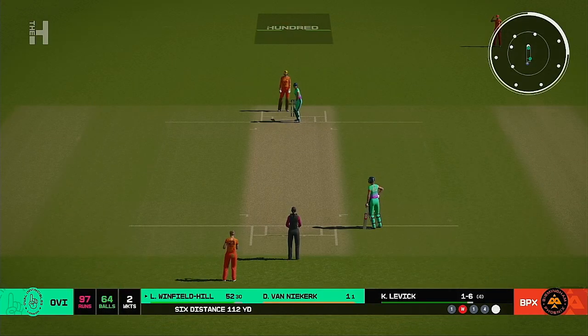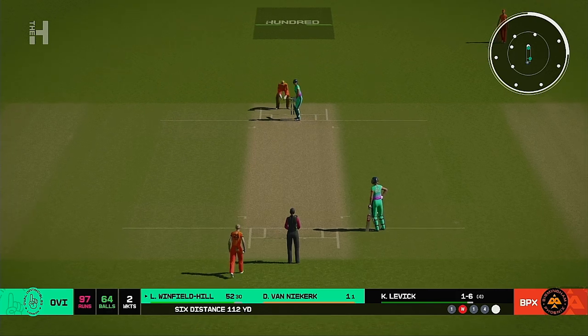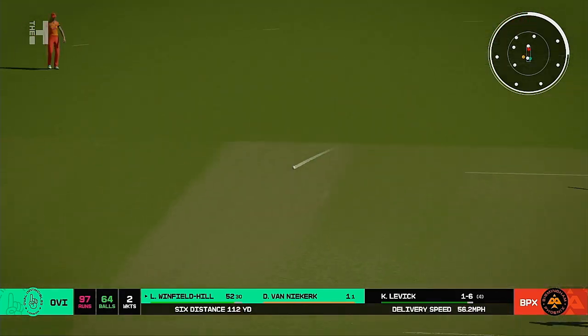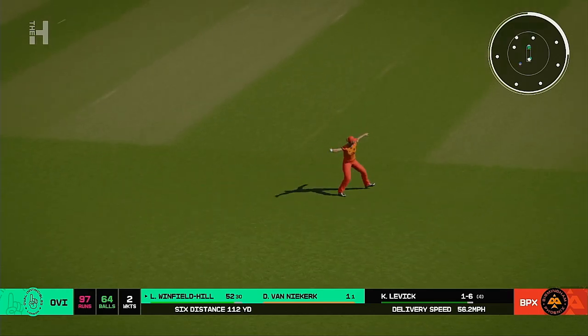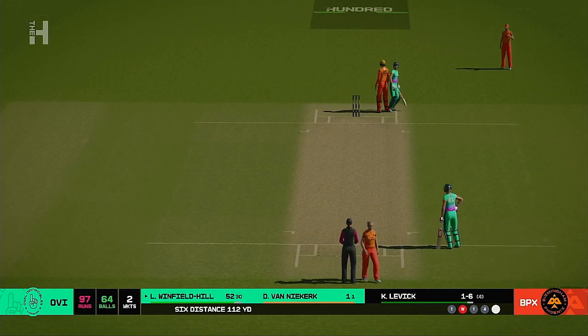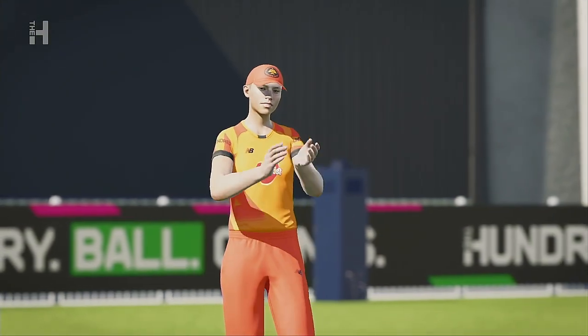Just need to keep it simple. Line and length, roundabout off stump. That'll force a mistake. Can't get that outside the ring field. That's the over. The Invincibles are 97 for 2.